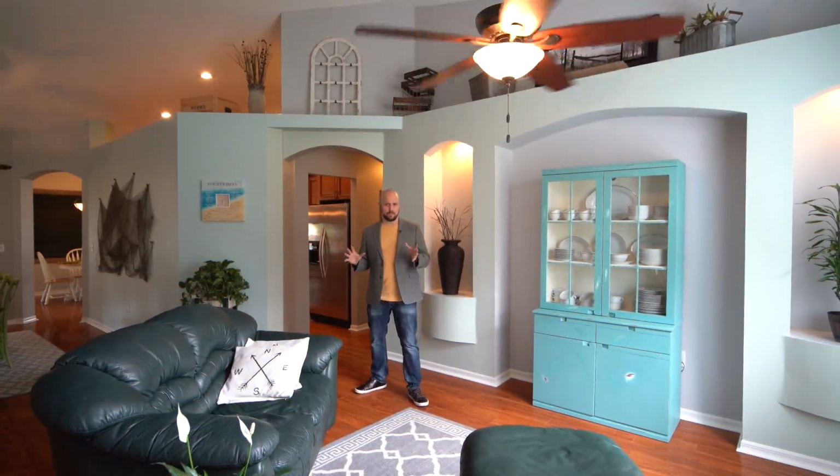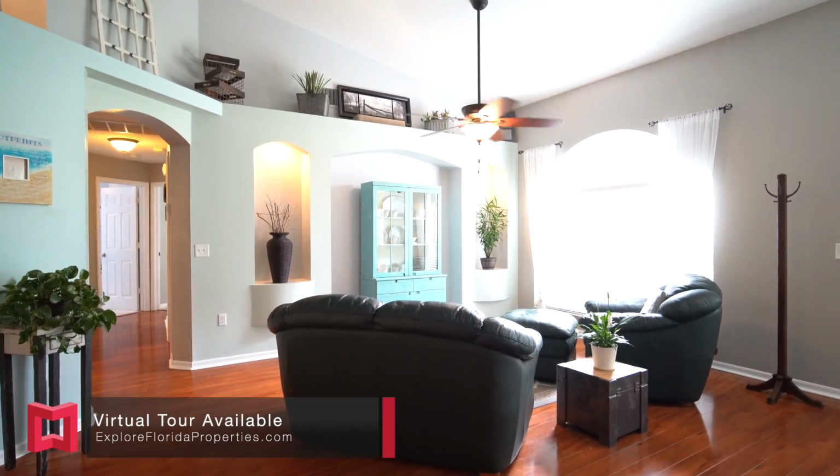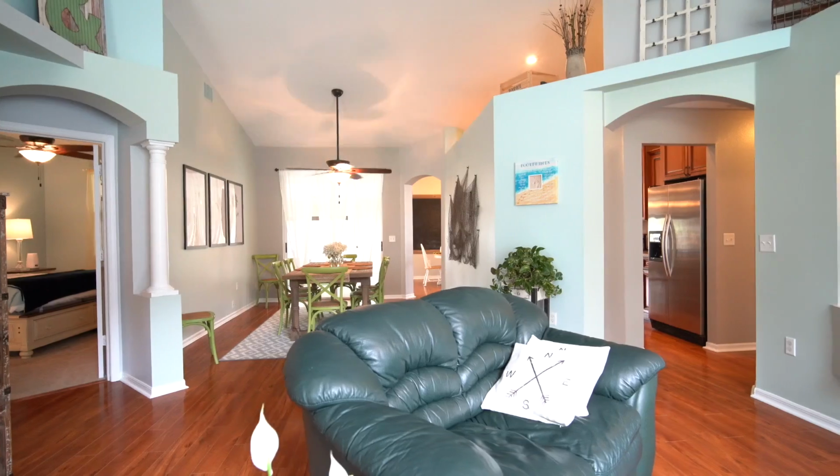Inside, we've got nice neutral paint throughout the home, as well as beautiful laminate wood floors that are in all the main living areas. The front formal living room has a built-in TV nook and shelving. The formal dining room is here behind me, and you've got the master bedroom on the left side of the home.